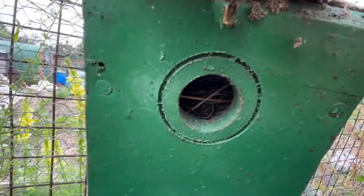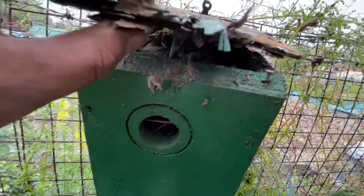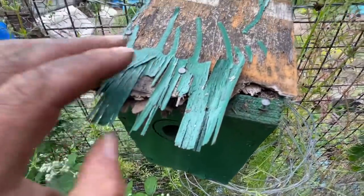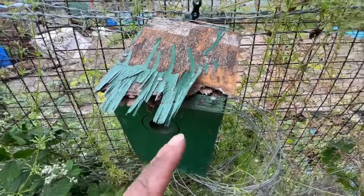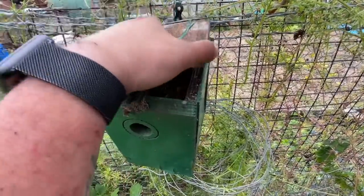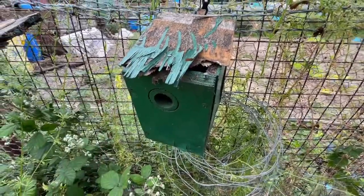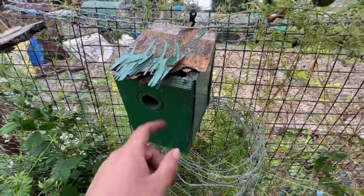Now, if I look in here, it looks like a bird's been nesting. And if I go on the top here, it looks like we've got eggs as well. So I'm going to try and see if I can sort out a new roof for this now, and then leave them be, and we'll just see if we can have a bird box update when the time comes. But yeah, I'm pleased with that.